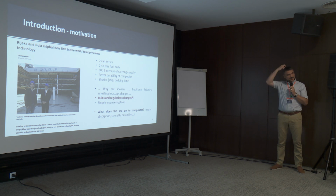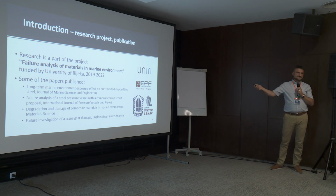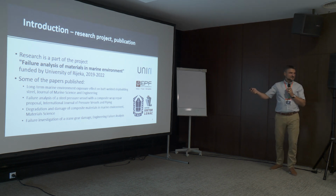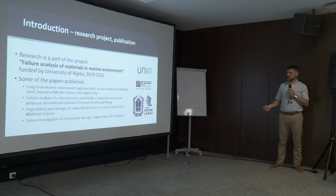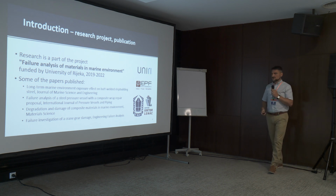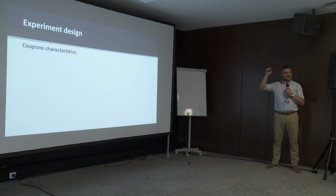So the big idea for us was to find out on a more scientific level what the real sea environment does to such materials when they are exposed to the sea. Of course, step number 0 in any research is to find money. So we tried to do this, managed to do it, found some reliable partners and proceeded with the research. Our first idea was to keep everything on a macro-meso level of analysis.